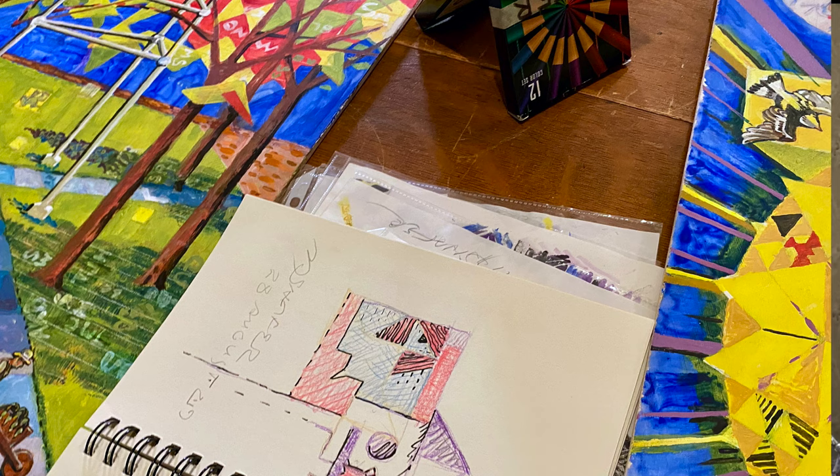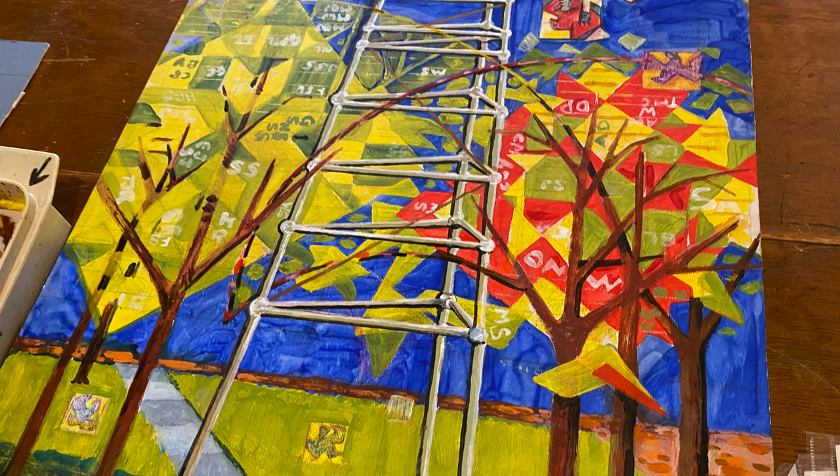I've had this idea for the Fairfield bird case almost 10 years. I just couldn't get to it. And the original idea was to engrave an image of the light tower on plexiglass and have that hanging in the case. So you just look through the light tower to the birds beyond. And I just didn't get to it. And I'm kind of glad I didn't, because this is better. This is better.